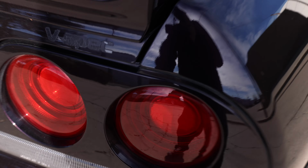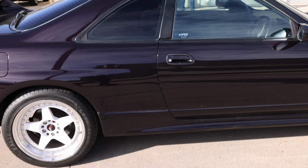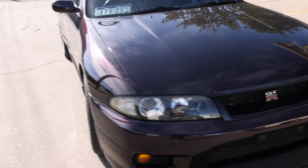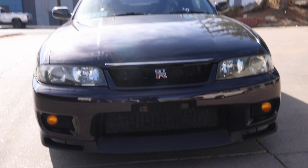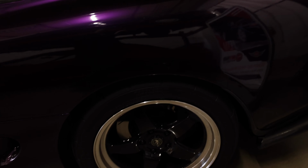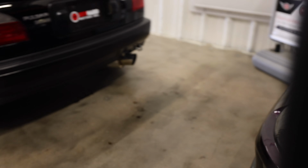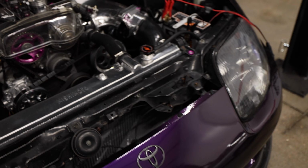Guys, and it is a VSpec. And when we get it back to the shop, I'll show you guys how to tell if it's a VSpec or not. But in midnight purple. What color? It's got the xenon headlights. Guys, they actually got this midnight purple super. It's actually got a G Series 35 on it. We got this GTR.